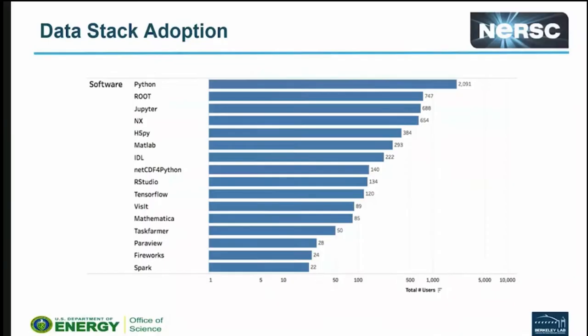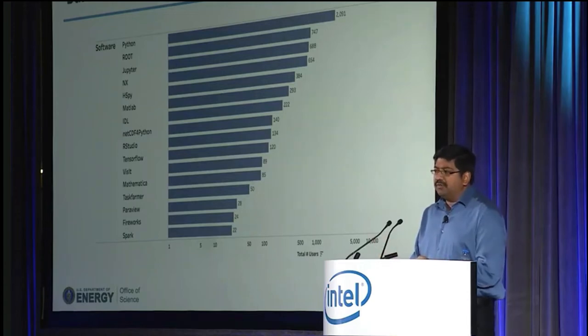So we've been monitoring how different users have been using our stack over the past few years, and there are some really important trends. On the x-axis of this plot, you see number of unique users who've used the stack or that particular technology over the last 12 months. And along the rows are different technologies. So first up, Python. It's used by about 2,000 users at this point in time. 5 years ago, I think if you were to go to a conventional HPC center and say you want to use Python for your analytics, sysadmins would have given you a really hard time.